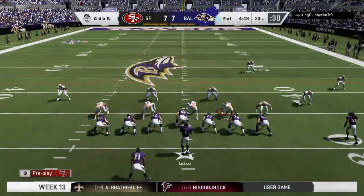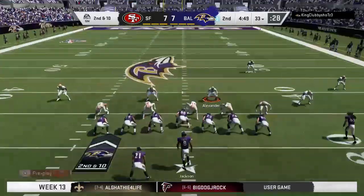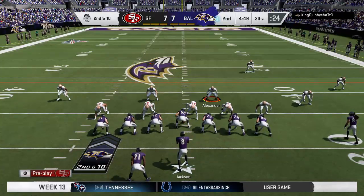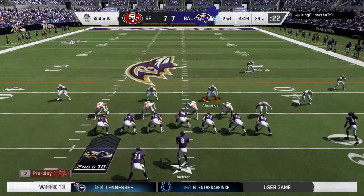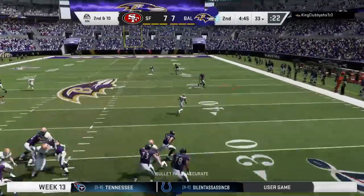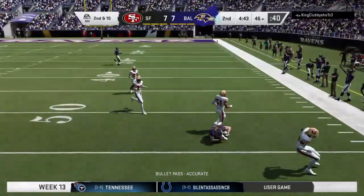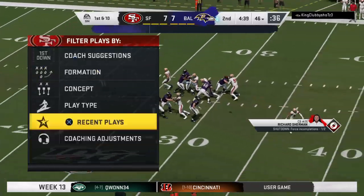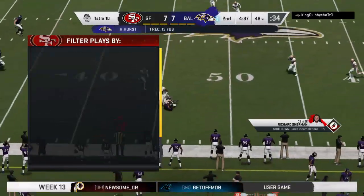2nd and 10 from the 33-yard line. Here it comes. 56 is the Mike. To throw is Jackson. Going to throw again. Open receiver, that's Hayden Hurst, the tight end. A gain of 13, it's a 1st down.